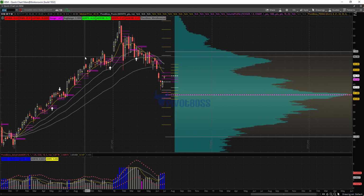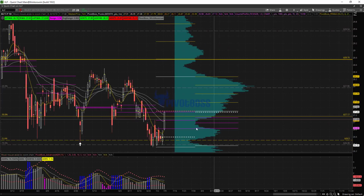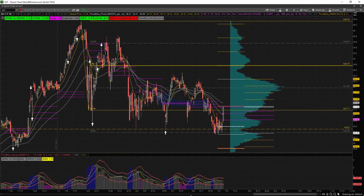Here's a look at XLF. Now this one we've had on the buy list for a while in our room, but it was messy. And it looks like today was kind of the day that some of these markets needed in order to pop. And we saw some pretty good strength in some of the banks and financials today. You can see this move 2.25% to the upside.